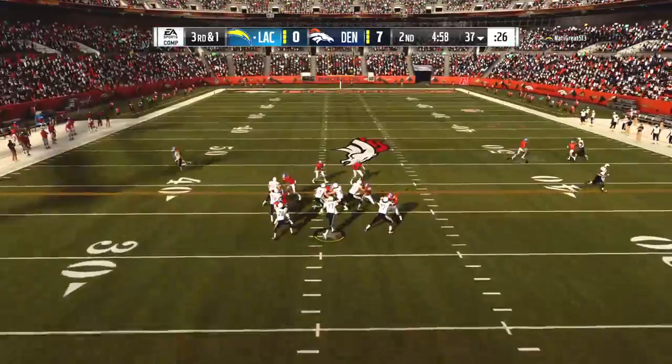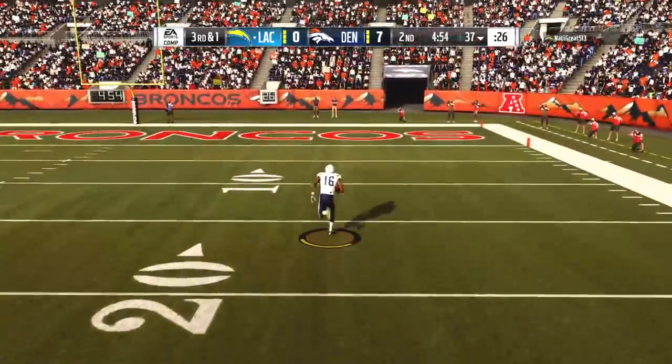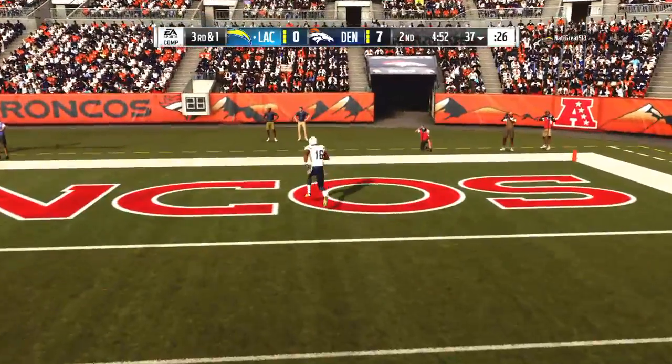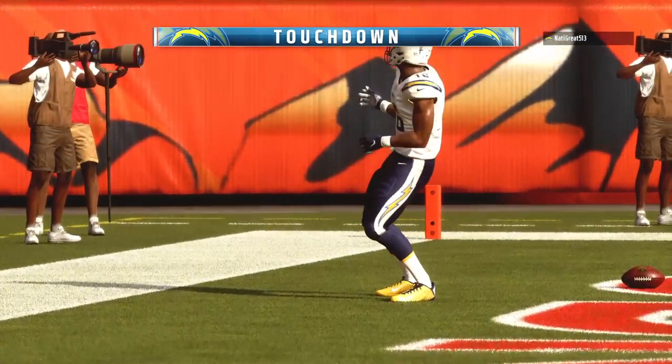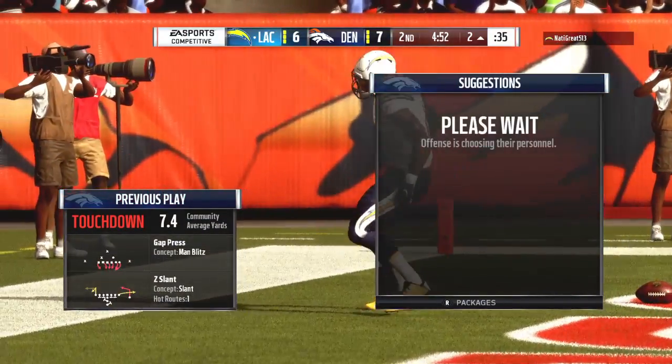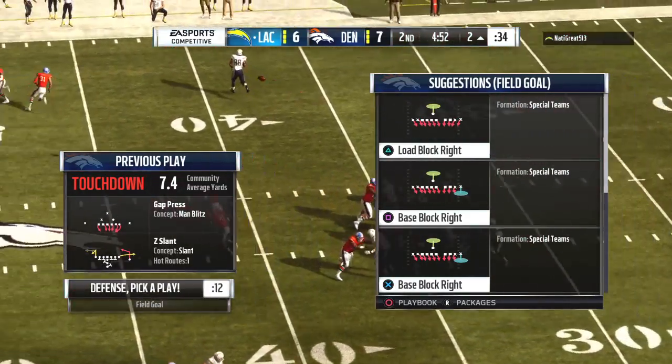To throw, Rivers. Got a man, it's complete. Williams. Touchdown, L.A. Tyrell Williams, 63 yards. And the Chargers are an extra point away from tying this thing up.